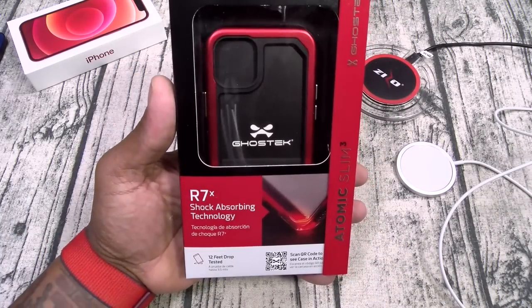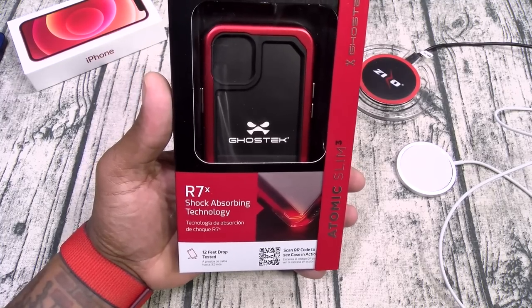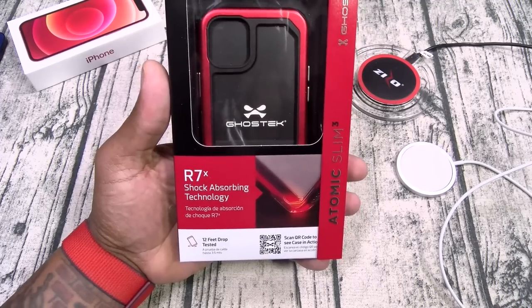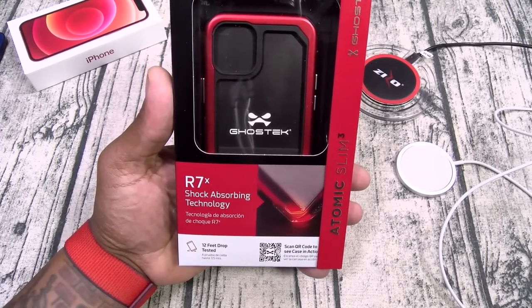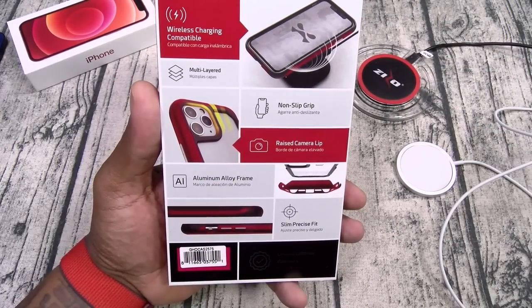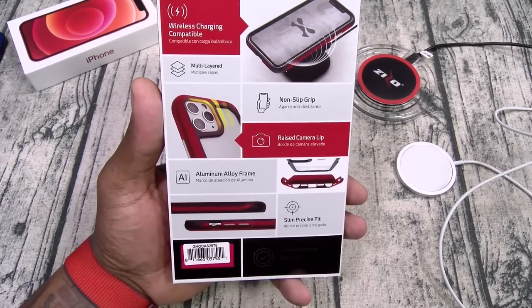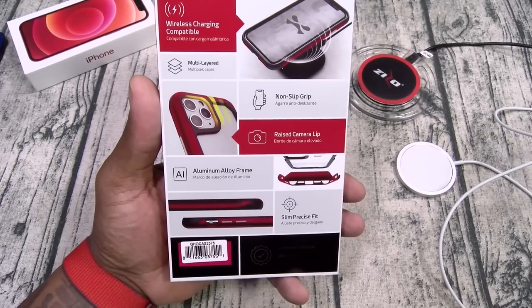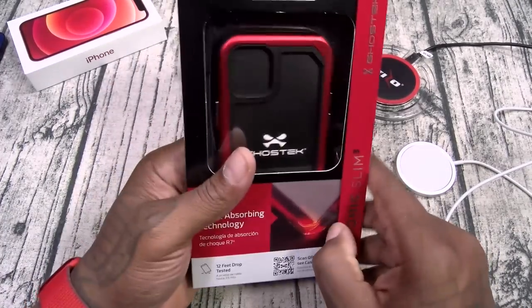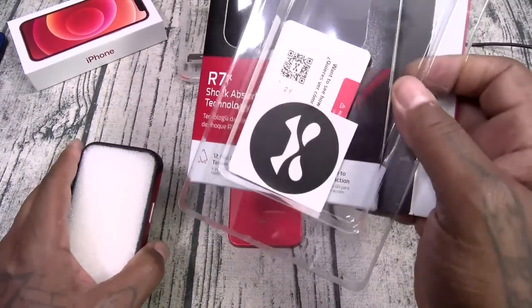Next up, we got the Atomic Slim. Now this one's gonna run you $40, comes in a bunch of colors. Now, this one has R7X shock-absorbing technology, and it's drop-tested from 12 feet. So, that's maximum protection. Wireless charge compatible, non-slip grip. You got your raised camera lip for extra protection for your cameras. You got the aluminum alloy frame, slim precise fit, limited lifetime warranty. All right, now the best part about this case is that aluminum alloy frame. All right, of course, there's your troll stickers.